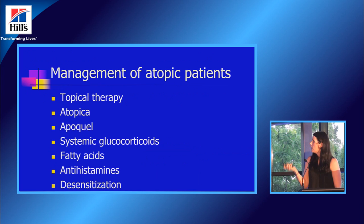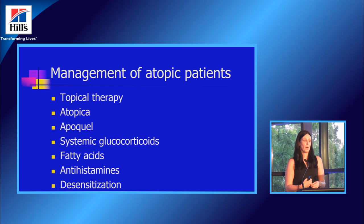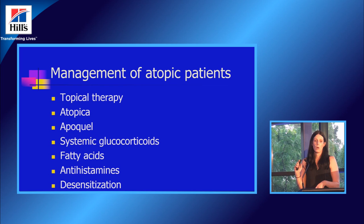When we're managing atopic dermatitis, we're using multiple things, usually at the same time. And I think that I'm a little bit more fortunate in the sense that when clients go for referral, they're usually a little bit more compliant than when you see them in general practice. And I'm usually having them do a lot of things at the same time. And so I'm often using a combination of topical therapy, and if we can control the pruritus using topical therapy and the owners are compliant, that's really the preference. But usually we're adding in systemic medications as well, and we'll just go through all of those really briefly now.